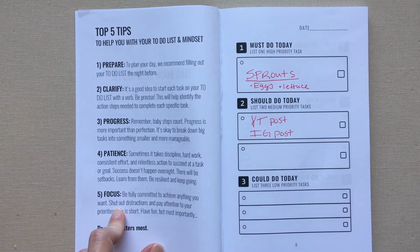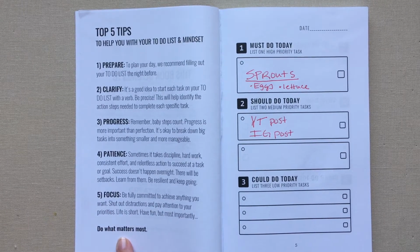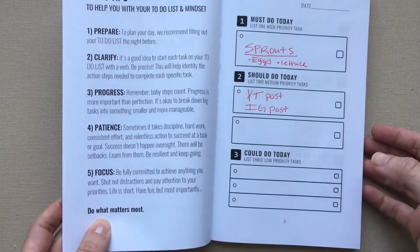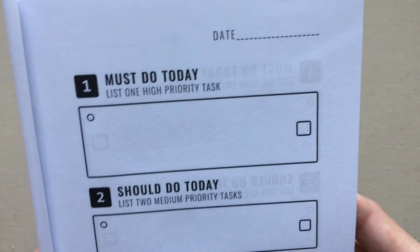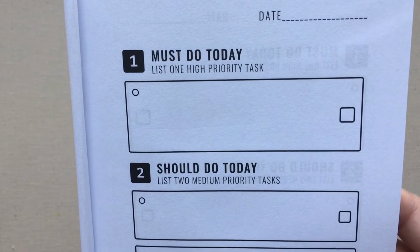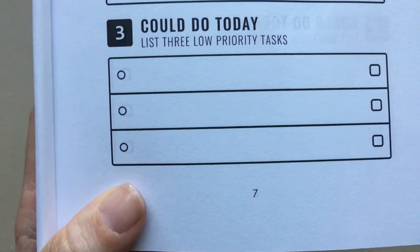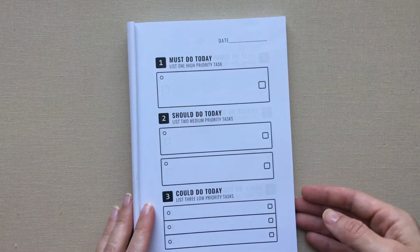Okay, focus. Be fully committed to achieve anything you want. Shut out distractions and pay attention to your priorities. Life is short, have fun, but most importantly, do what matters most. And I agree with that. In every season of my life, that's what I try to have at the forefront of my thinking. Do what matters the most. Because every season of your life, what matters the most in that season is going to change. It has for me. As my life changes, as my children grow, as I change and get older, what matters the most to me at that time changes, and I have to keep that as a priority and look at how my day is scheduled for that time in my life.